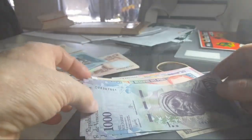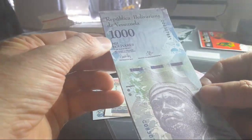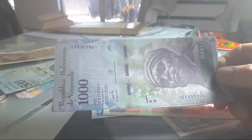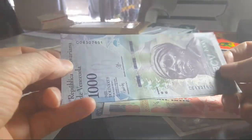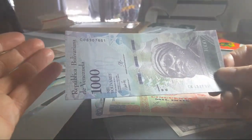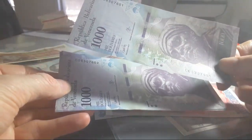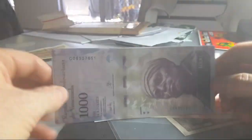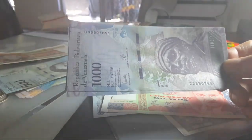I need to get the rest. So this is the highest denomination I've got so far. You can get 2,000, 5,000, 10,000, 20,000, 100,000 bolivars. And it's sad that Venezuela is going through hyperinflation, because people's livelihood gets destroyed, you know? At one time, 1,000 bolivars would have been equal to probably about $200. But when someone saved up 1,000 bolivars and then hyperinflation removes its value, so what's the point?